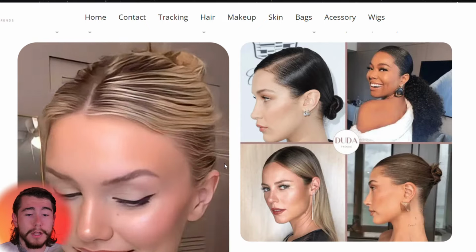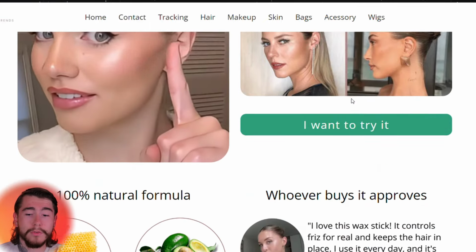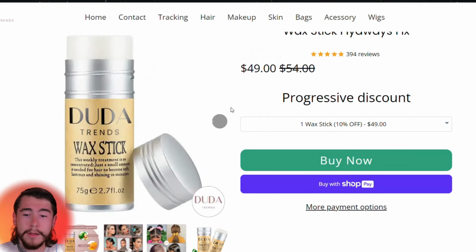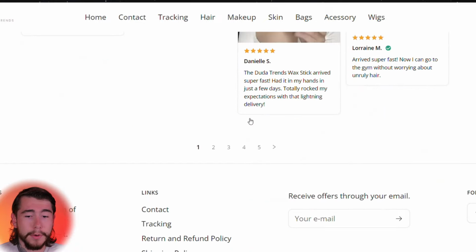They have some high quality images, some GIFs of the product in action, multiple call to actions throughout the description, some more testimonials, what's in it. And here's their offer right here, 10% off. You can get this stick for $49. So if you sell this product for $50 and you're getting it for under $5 on AliExpress, that is a huge profit margin. Scrolling down, you guys can see some of their customer reviews down here at the bottom.